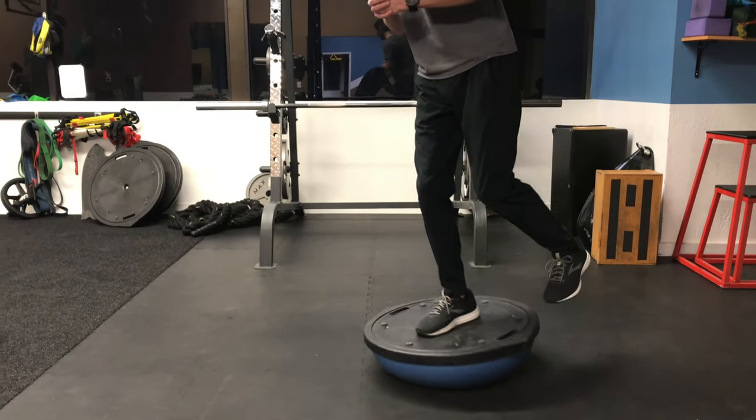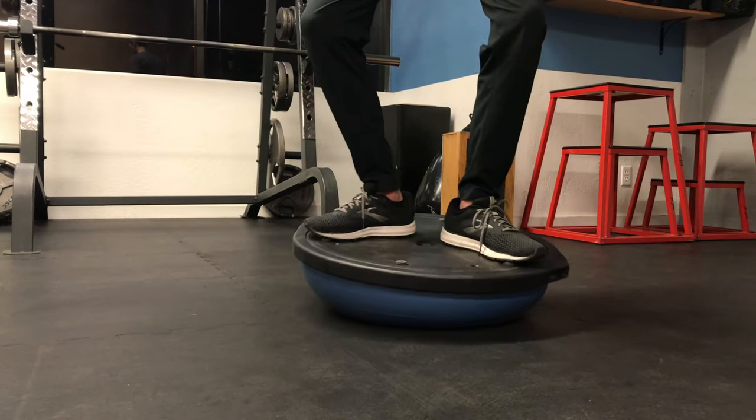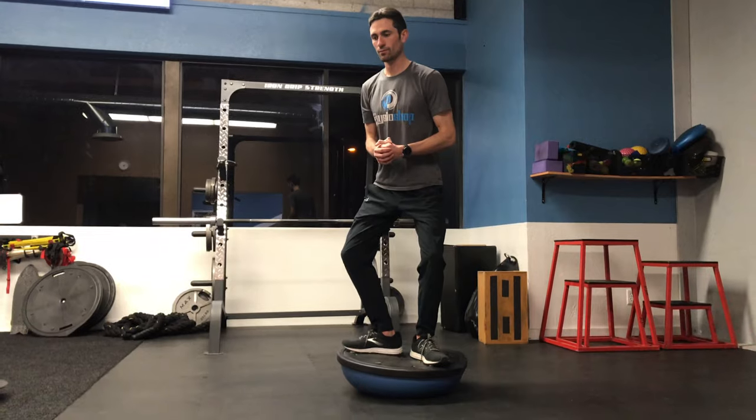This time you can get more nuanced with your foot placement. In addition to balancing on one or two legs, you can position your feet so that they're parallel and perpendicular.